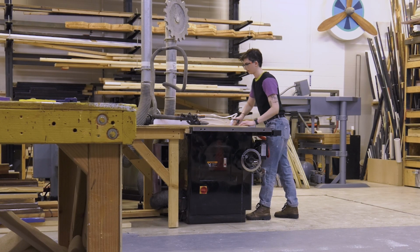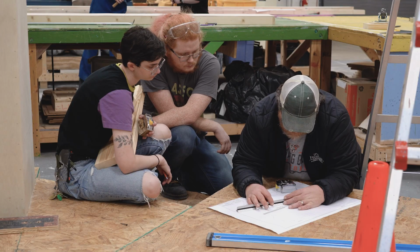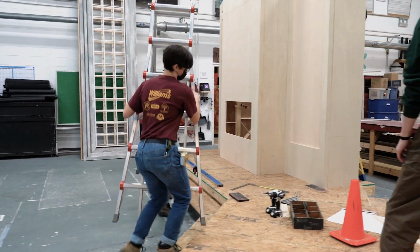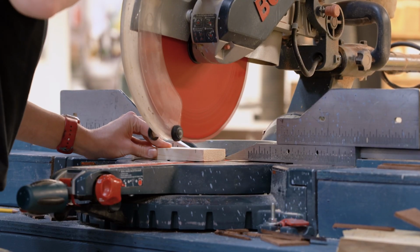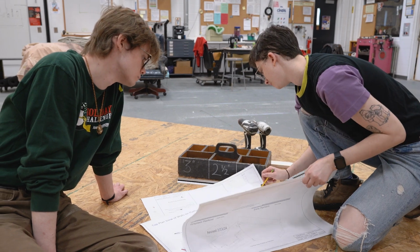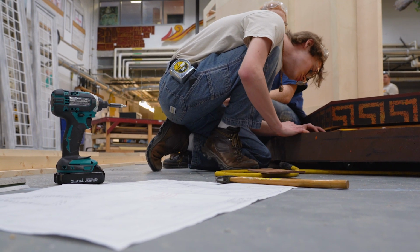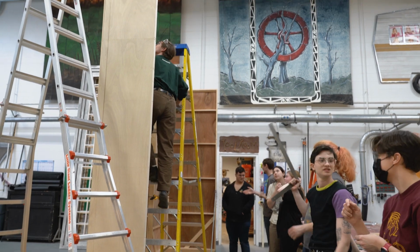The students do almost all of the work in the scene shop. The shop foreman and the technical director are there to make sure that it's done right and safely, but the students are hands-on all the time. We don't have any problems with students cutting the wood, measuring the wood, looking at the drawings. They all know how to read floor plans and elevations of the work that we're gonna do, so that they can know how to build their own cut lists. They know the tools that are appropriate for those cuts.